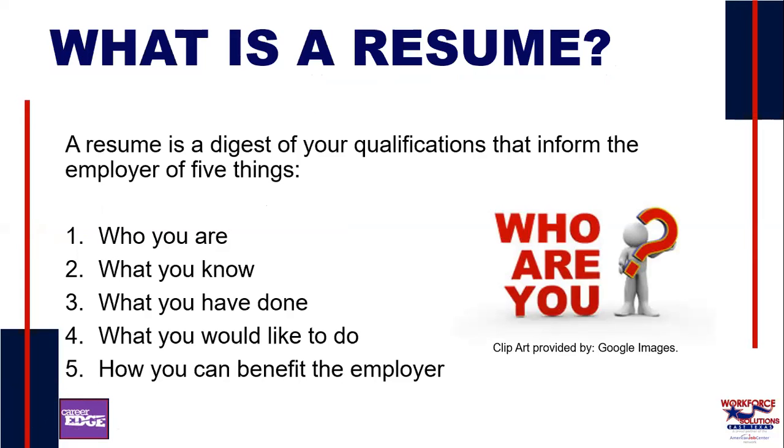What is a resume? Hopefully we all know what it is, but let's go ahead and digest it a little bit. A resume is a digest of your qualifications that informs your employer of five things: who you are, what you know, what you have done, what you would like to do, and how you can benefit the employer.